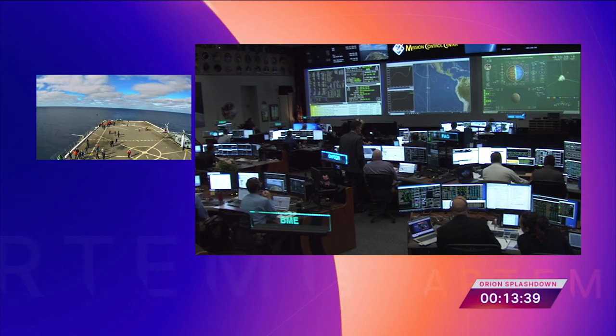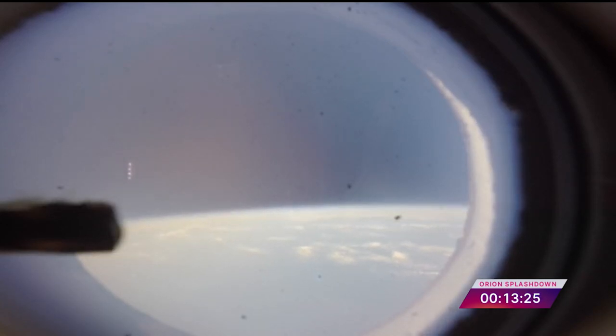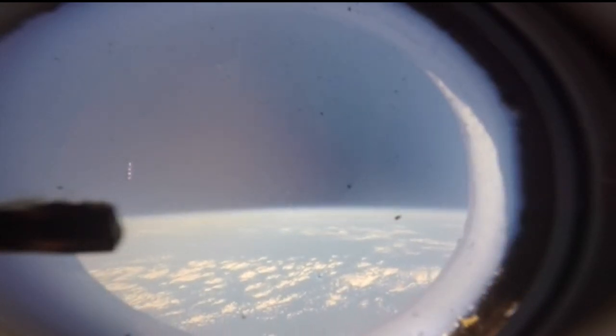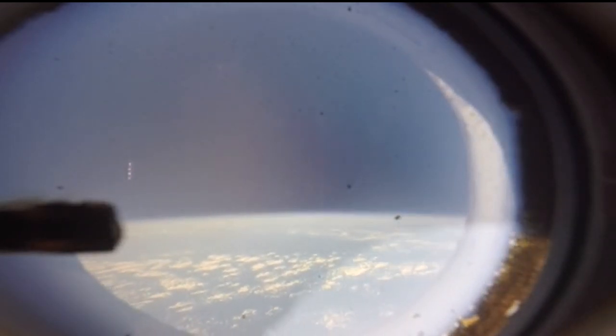And we have data from Orion. Orion out of the blackout period. Flight Dynamics reports that Orion is right on the money, coming right down the pike, a good view out of the cabin camera looking out of the upper hatch of Orion. We should be performing the skip entry maneuver momentarily. Good communications established with Orion.